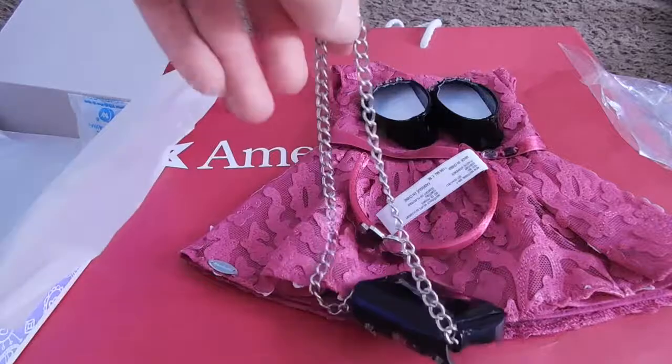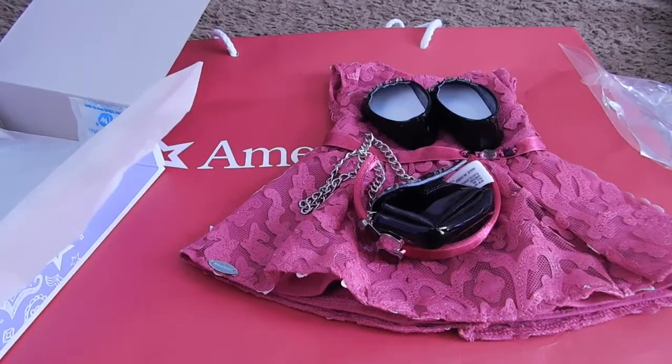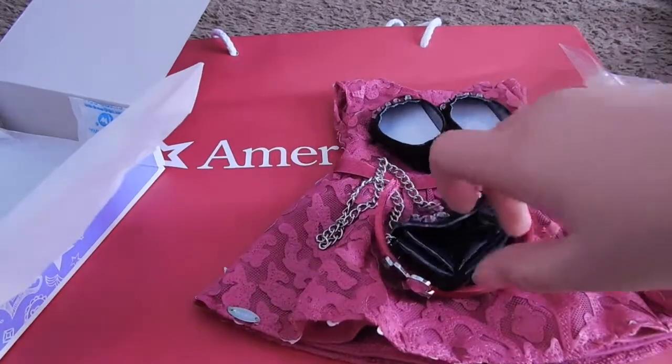But it's absolutely adorable. So I really recommend this set. I'm so excited to put it on my doll. I think this set would look really nice on Leah or Grace because they look good in pretty much anything.